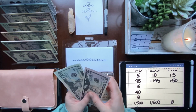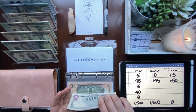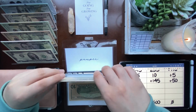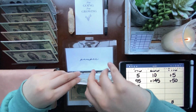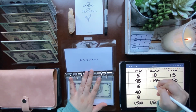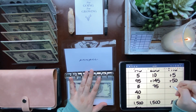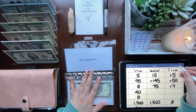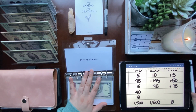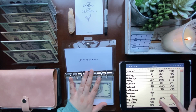It started with 0. Now it has 50, 75. 75 in miscellaneous. So that is a positive 75. Oops. Pretty much again, thanks to that extra bonus cash stuffing this month.